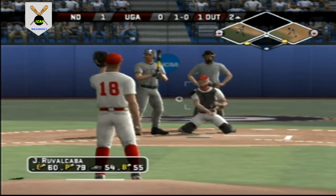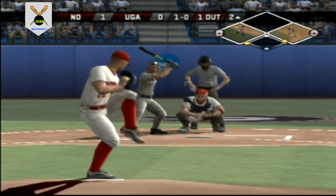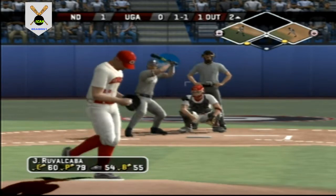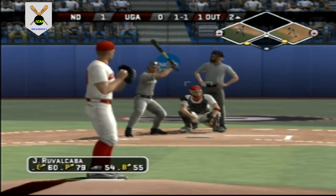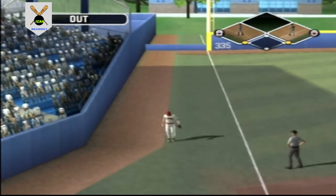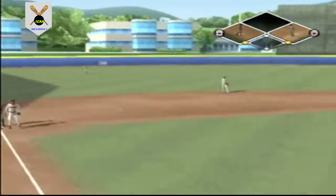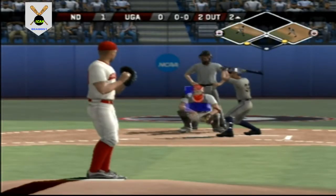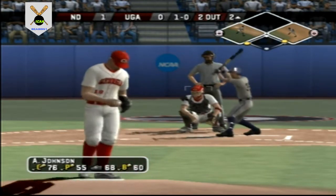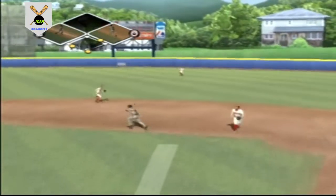And a big breaking ball that misses inside. 1-0. Swing and a miss on the changeup. Fouled away. Makes the grab. Johnson is digging in. Pickoff play. Breaking ball bends too low for a ball. Runners at first and third with two out.